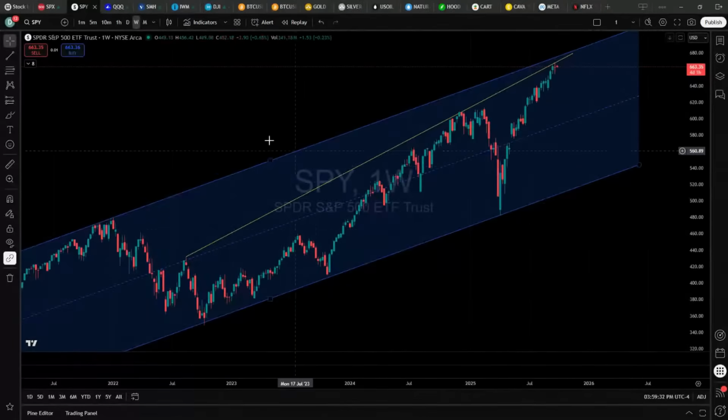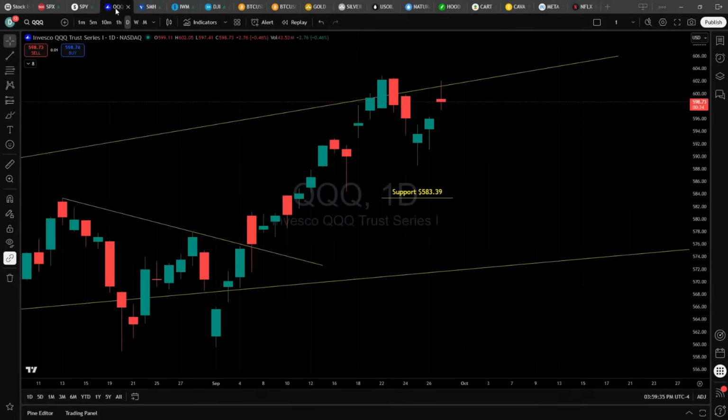So let's jump back into some charts and let's flip it over to the QQQ. You see here on the daily chart of the QQQ, today's price action pierced this trend line, but ultimately retreated right back down to finish the day here under $600 at $598.77 as we speak.